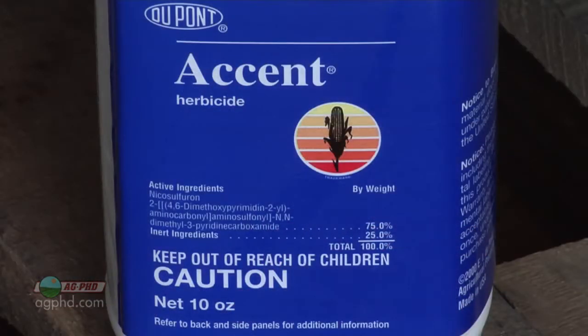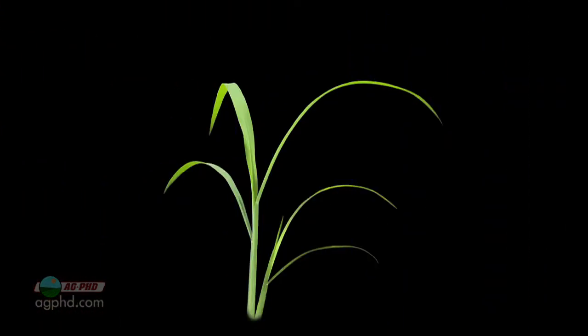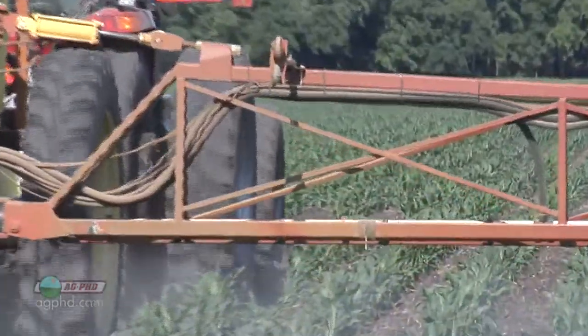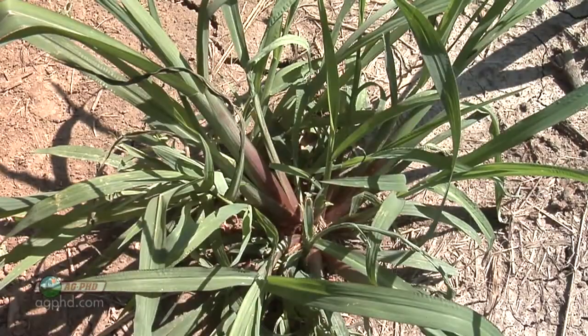Right. Because if you're going to use something like Accent, you need that barnyardgrass to be an inch tall, maybe 2 inches tall at the high side. Well, even 2 to 4 inch tall barnyardgrass, Accent's not too bad. But you're losing yield already. Yeah, that's the big thing. You want to get out there early. Make sure you're going to get it under control. And if you can't, now you still have time to come back with a rescue before you've lost 20 or 30 bushels of yield. Okay, so in corn, yeah, this is a little challenging.